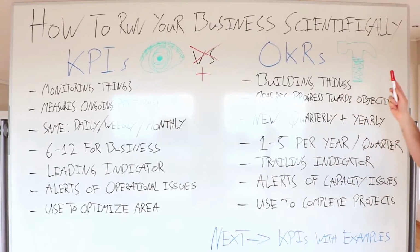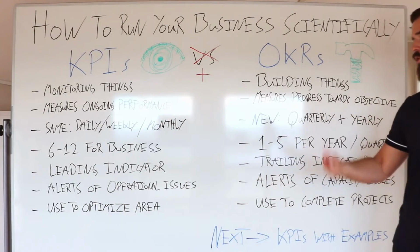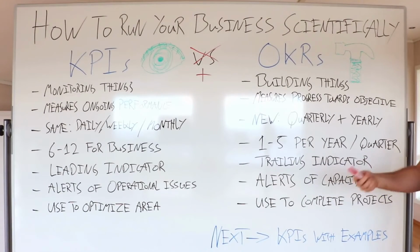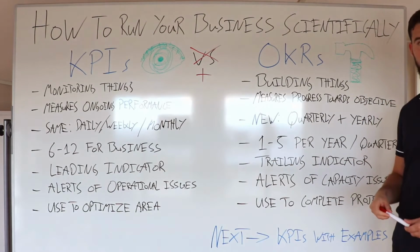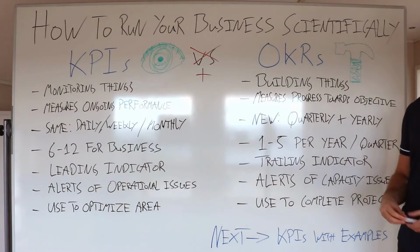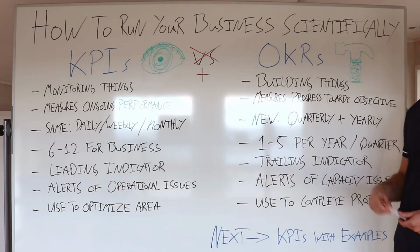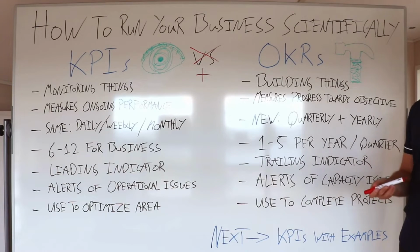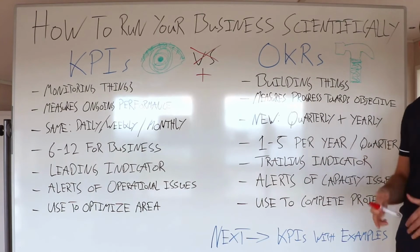Now, for the OKRs, we use them to complete projects. So we're not really using them to optimize an ongoing area of the business, like operations. It's more to complete projects, right? So we're using the OKRs to align our team around common objectives, and then we use it to communicate what has to be done, what needs to happen to achieve this objective, and then we use it to track the progress being made towards achieving that objective, and communicate, this is too slow, or this specific thing that we need to do isn't really moving, or it's lagging behind, right?